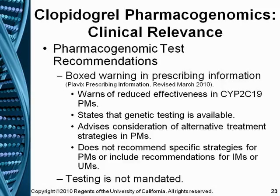Another question, how should we alter the clopidogrel dose, and which alternative strategies should be used in poor metabolizers? And then finally, what about intermediate metabolizers? They also appear to be at risk for increased cardiovascular events and stent thrombosis with clopidogrel. Does the same warning apply to these patients? So these are questions that I think the label does not address.